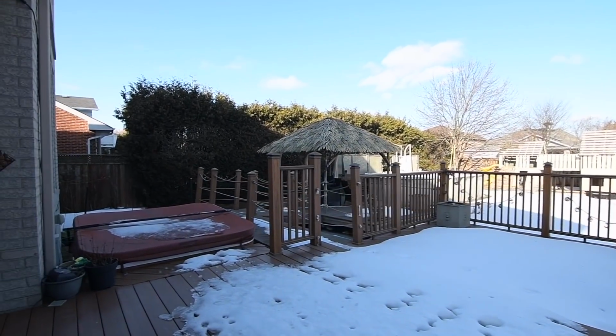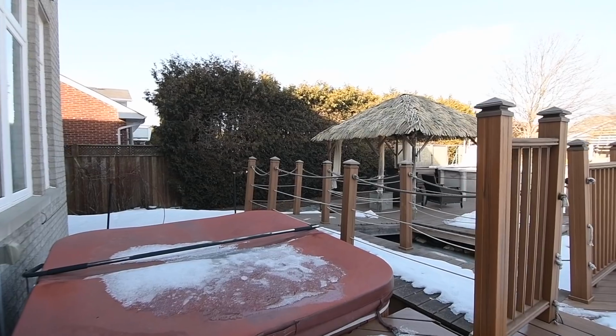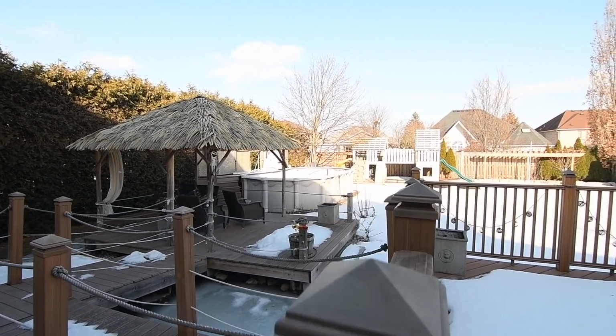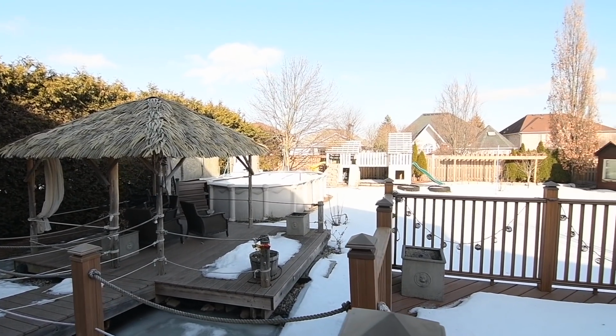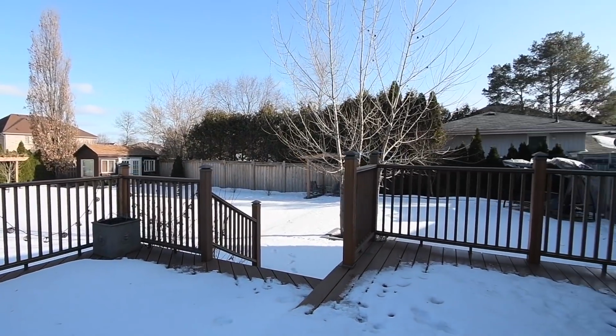Extensively landscaped with interlocking perennial gardens and a pond, the backyard also features a hot tub, a play structure, a rough-in for a washroom, hookup for a gas barbecue, a multi-zone speaker system, as well as a garden shed wired for hydro, a security camera, and internet.